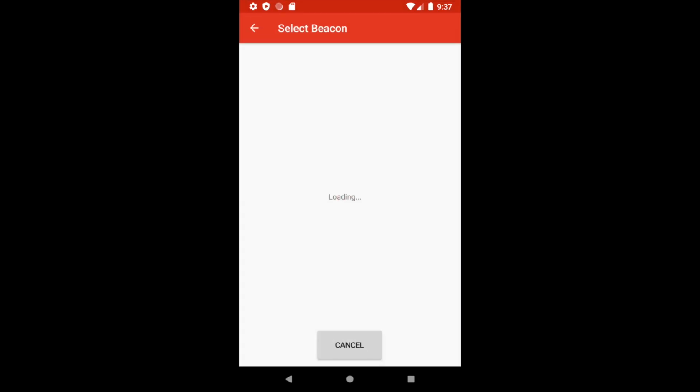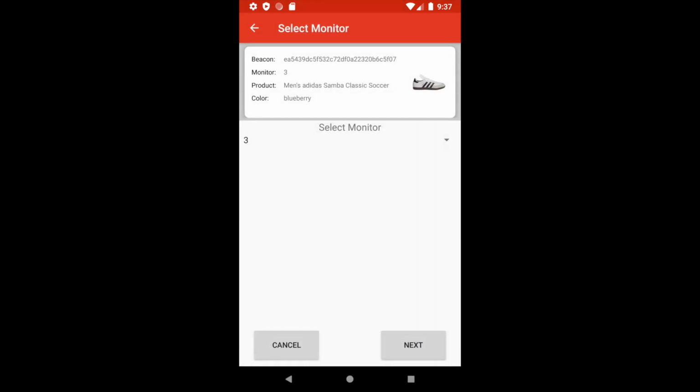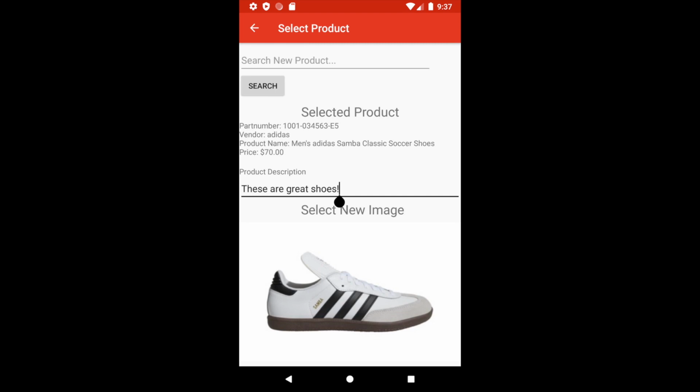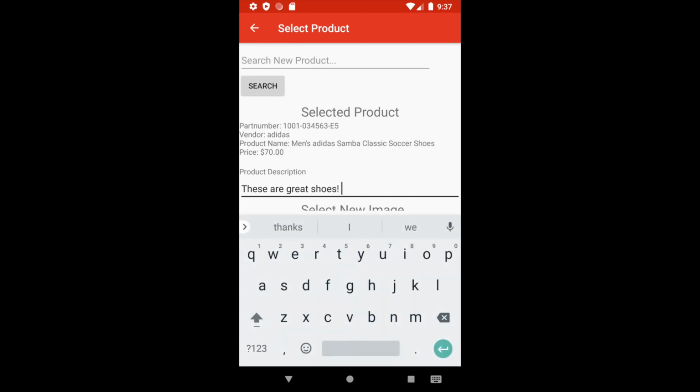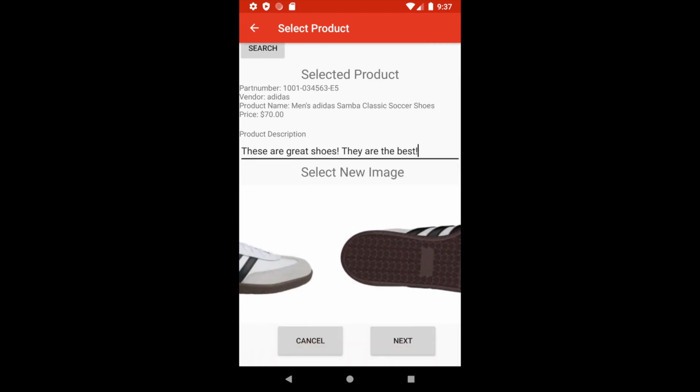Employees would have this app on an MC40, where they would first be able to open the app, select a beacon they would like to configure, then they would be able to select a monitor. Next, a product would be assigned. This can be done by a SKU, or they have the option to edit the existing data on the beacon. They can even change the main photo. After, they can preview the changes and submit.